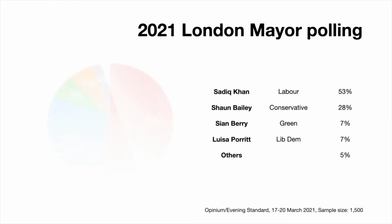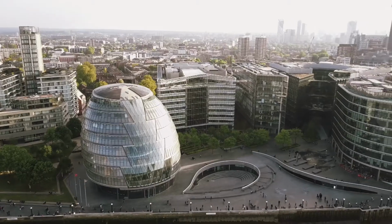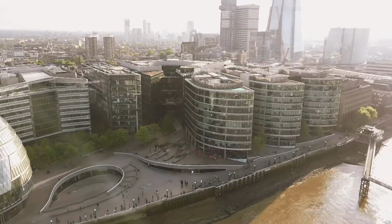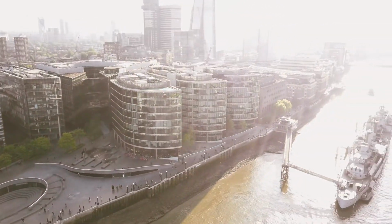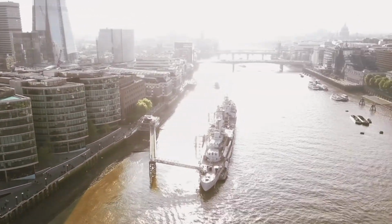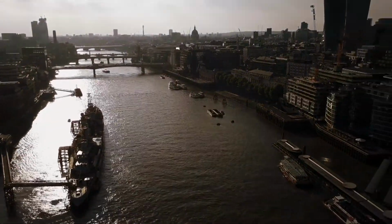Sadiq Khan is by all accounts doing so well he could win in the first round by getting more than half of all the first preference votes. The government says it wants to scrap this system and elect mayors under first past the post instead. But with half a dozen or more candidates, that means that in future, London's mayor may only need to win around a third of the votes to get elected.